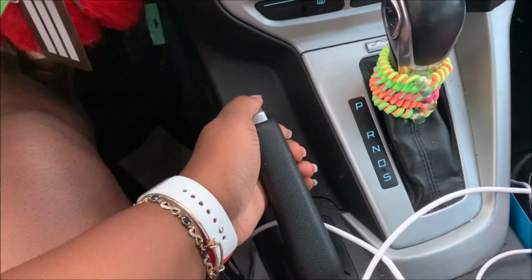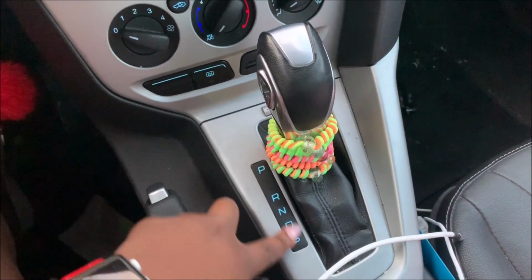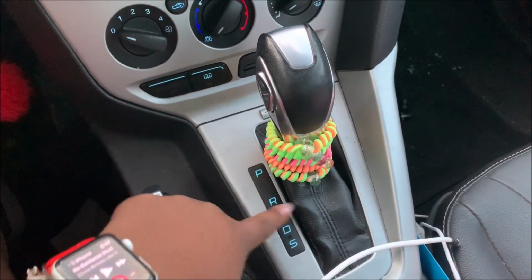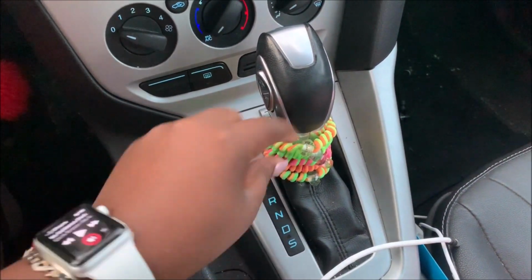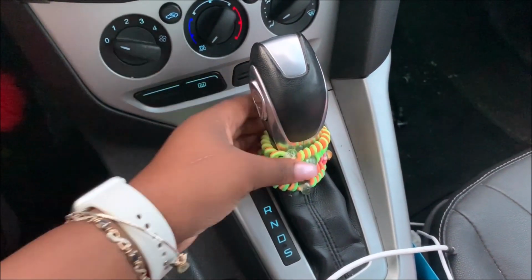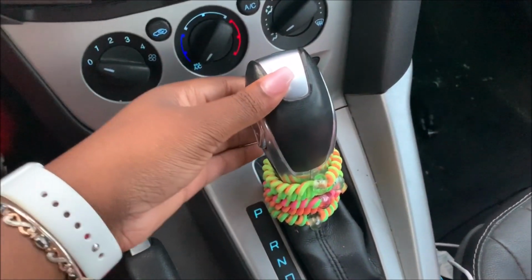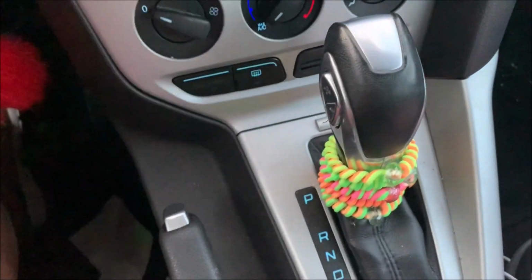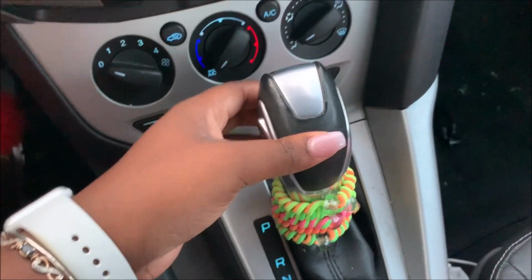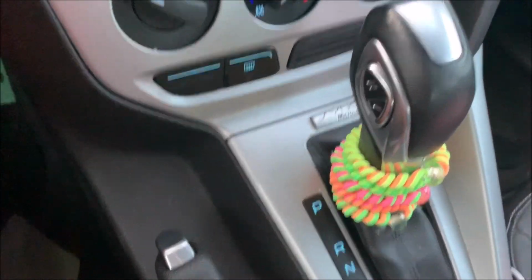Okay. Yeah, so then here you have the emergency brake, and then we have the gear selector, which is park, reverse, neutral, drive, and sport or stick, whatever you want to call it. So now I just have these little bands here, just, you know, good stuff. We're trying to make the car cute. Then they have the plus and minus thing for the sport.